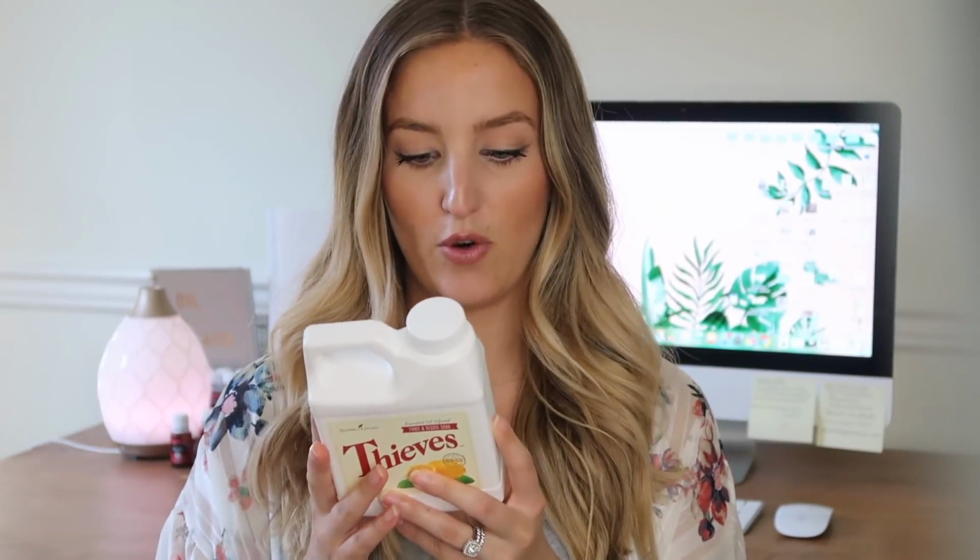So I picked this up. You just put in 1 ounce for every gallon of water, so it can be very diluted. This will last me a really long time. You just do a little splash in a big bowl with water, throw in whatever produce, and let it soak for 1 to 2 minutes, and then rinse it under running water, and that will kill off any bacteria that may have been in the soil. It just gets rid of all the stuff that you don't really want on your produce. Maybe you don't even know it's there, but it is there and you don't really want it.